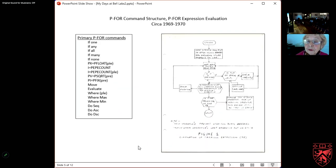Okay, here's a sample. If you want to know what content addressable structures, what does a parallel language look like? I suspect, for instance, that Google and search and everything else uses these concepts, buried in, taken for granted today, because that's really what all searching is all about. It's content addressing. But this was 1969, and this is what the commands look like. If you remember, if anybody's written code, you know, if then else, well, it was if one, if any, if all, if many. You could float something.